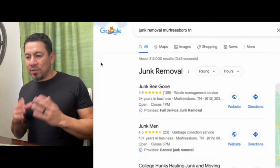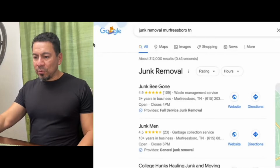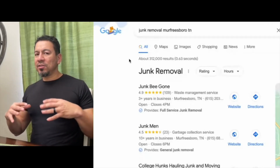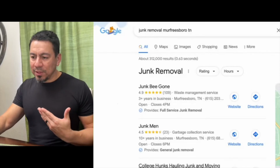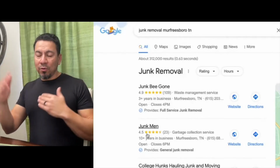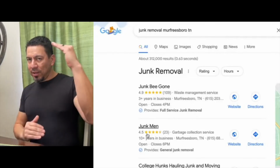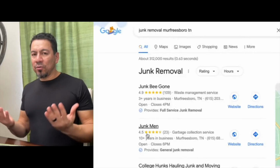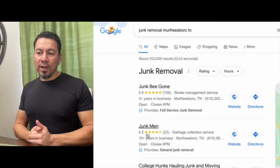So the first one I see is Junk Be Gone. And there's basically four criteria to make this business show up in this map listing. Number one, and these are not in any particular order, they're all, to me, all part of the same thing. All of these have to combine to do well in order to rank online here.